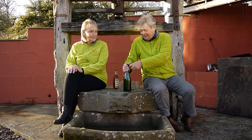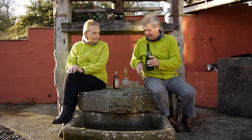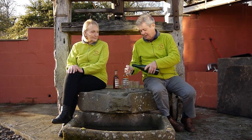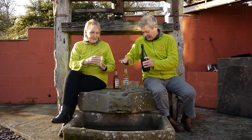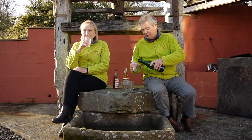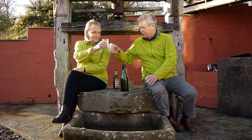We've seen how it's made. Now let's try the end product. And this is a perry from a Yellow Huffcap perry pear that grows in our new orchard. And this is this year's, so this is very fresh. And we'll see how it's coming on. Cheers. Cheers.